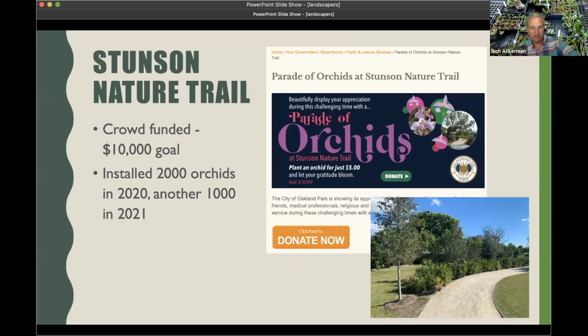On the left is what I think is a laurel oak. And in that laurel oak, there's probably 40 or 50 orchids. So we plant them in clumps. We don't plant them like one in one tree and one in another. The idea is to establish colonies. So we'll plant 10 of them together on a branch, and then maybe on another branch put another 10.